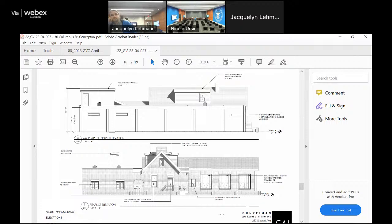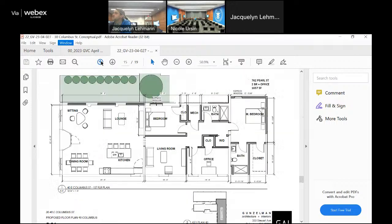Question on the 40 Columbus floor plan, which would be page 15 of the application. Actually, stay right there. So, you have three steel windows. You're proposing a new window to be cut out, egress because it's a bedroom. Looking at the plan on page 15, does the bedroom have to be there? Is the architecture driving, is the floor plan driving this window opening, or is this the only way it can be done? That would be the only egress window.